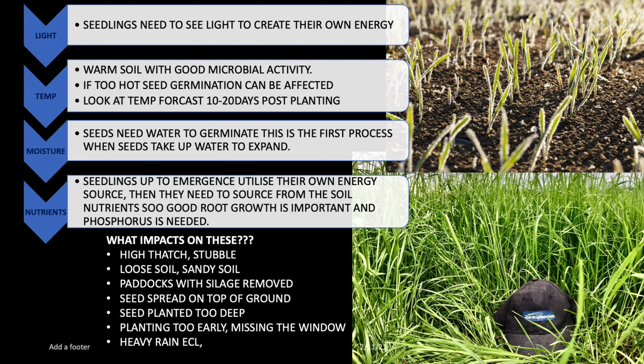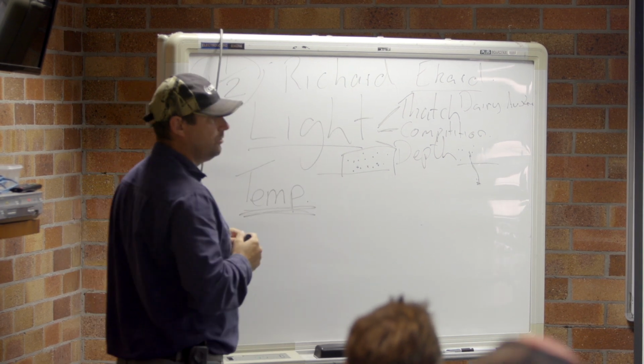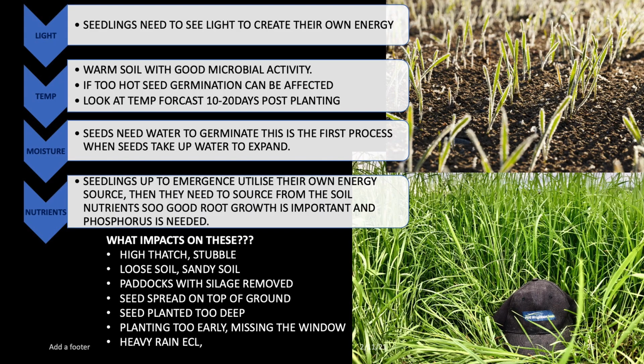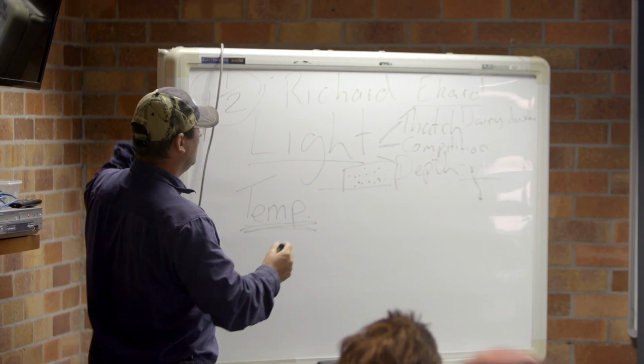So again, Warren, exactly like you said, if we're spreading seed on top of the ground in a thatch, what's our enemy in terms of temperature? And the next one, moisture. So we need moisture as well. If we're putting seed on top of the ground, what's the chance of that seed being able to get moisture in the soil? Pretty impossible, isn't it?